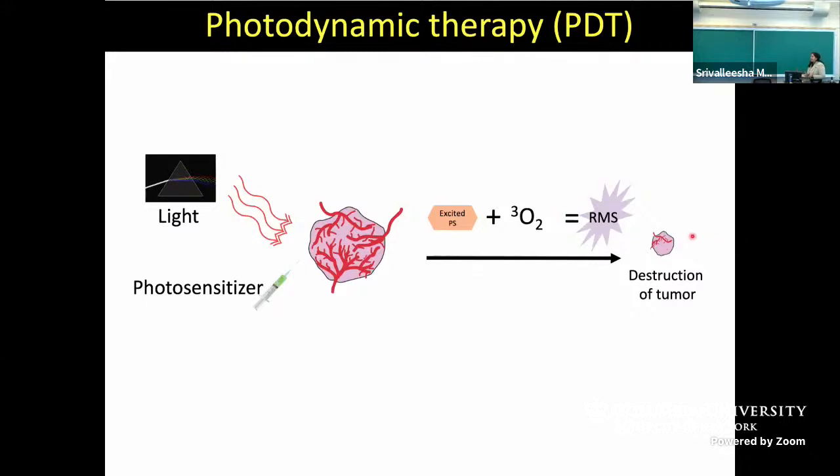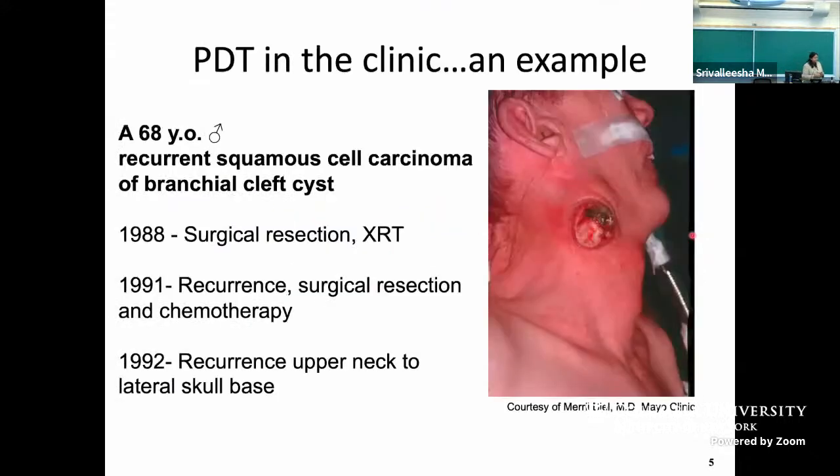So photodynamic therapy has been in the field and in use for a long time, but really did not make its impact into the clinic as we would have hoped. I'm going to show you a few examples where it worked tremendously well, and also talk about why we need photoacoustic imaging to guide this therapy. So this is an example from Dr. Meryl Beal at Mayo Clinic. This is a patient who has recurrent squamous cell carcinoma, essentially went through surgical resection and also radiotherapy, but then had recurrence, went through surgical resection and chemotherapy again.